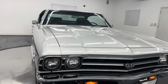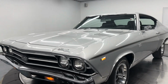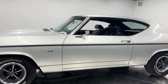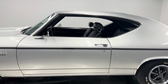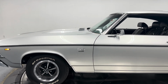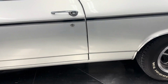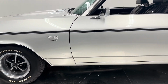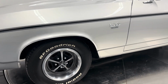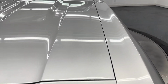The paint's very, very nice. The body, the interior, you can see I took pictures of, and I'll show you here in a little bit, of the quarter panels. The numbers are still stamped on the quarter panels. It's got the correct SS wheels on it with the BF Goodrich Radial TA, raised white letters. The door gaps on this car, the body lines are as good as you're gonna get. I mean, honestly, it's just a super nice, very clean, very solid car.